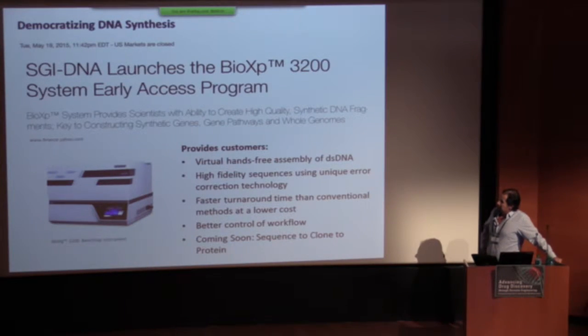We're also bringing instrumentation. So just recently we launched the BioXP 3200, which is the first DNA assembly instrument of its kind, in that it will assemble all the nucleotides into double-stranded DNA of a certain length. Right now we're at about 1.8 kb overnight. So this would sit at your bench. It's virtually hands-free, as I said. It produces high fidelity sequences using a unique error correction technology.